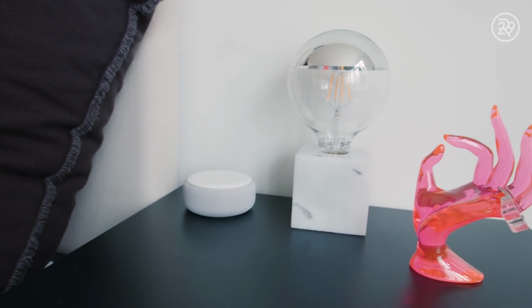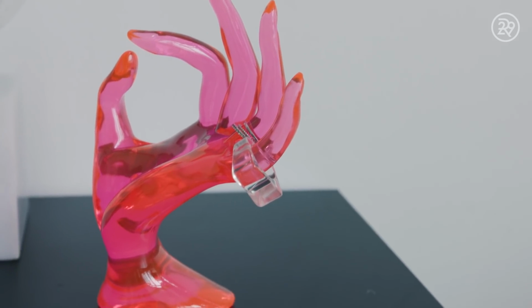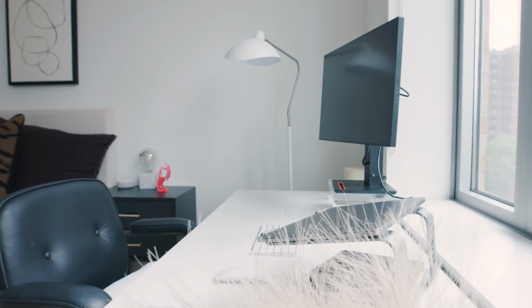This is my cute little OK sign. I love it because it holds my rings at night, but it also just reminds me that everything will be fine. Transitioning over to my office area, I over here have a pretty basic setup.